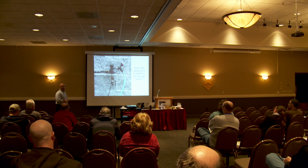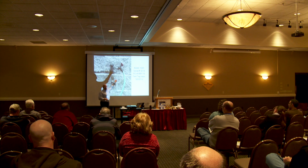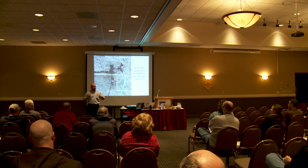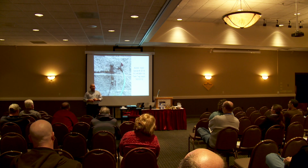Right here? It's on the test port. See, we got some experts in the room here. Exactly. These are test ports. I said this was a testable assembly. Okay, to test it, it has 2 test ports on it, designed for connecting a pressure differential gauge, a very sensitive gauge, so the certified tester performs the test.